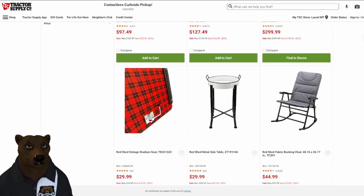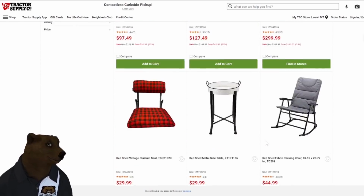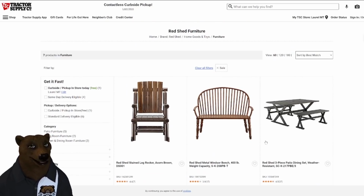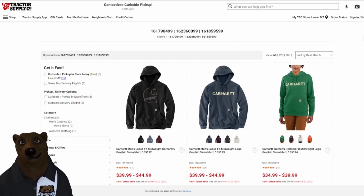I'm sorry, Tractor Supply. I love Tractor Supply. I'm a bit of a Tractor Supply fan bear, and it's just not good quality. None of their furniture has ever struck me as high quality, and not even mid-level quality.